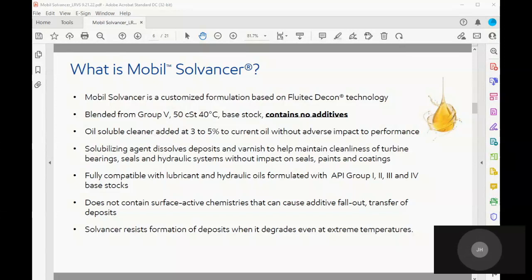It is fully compatible with lubricant and hydraulic oils formulated with API group 1, 2, 3, and 4 base oils. It does not contain surface active chemistries that can cause fallout or transfer of deposits. Solvancer resists formation of deposits as it degrades even at extreme temperatures.